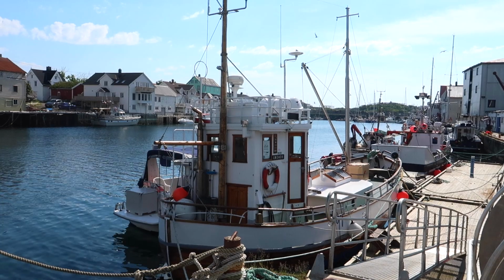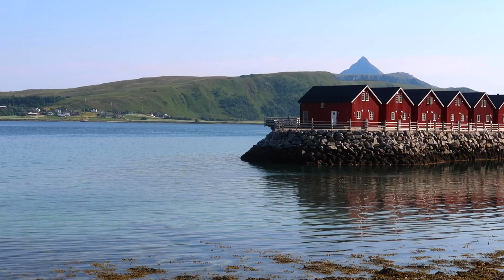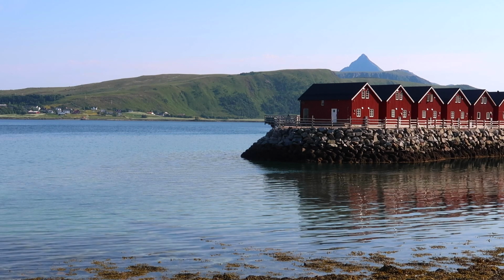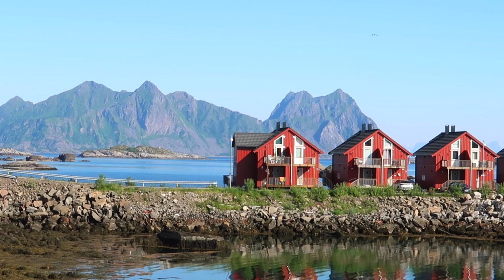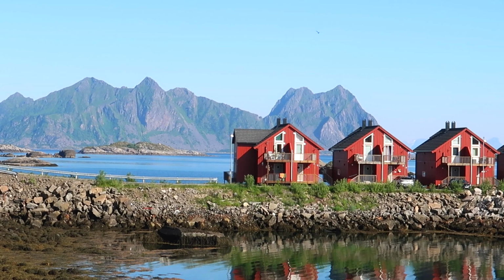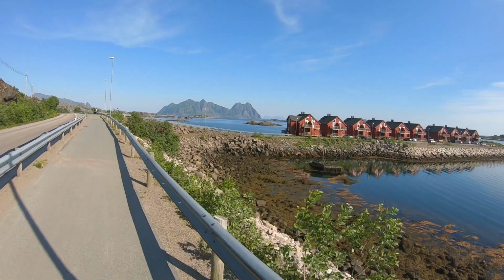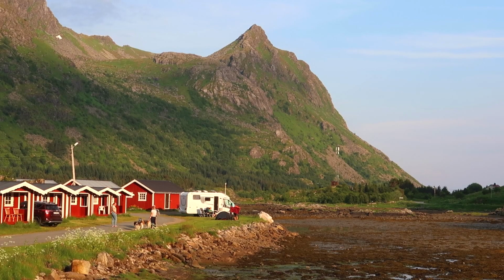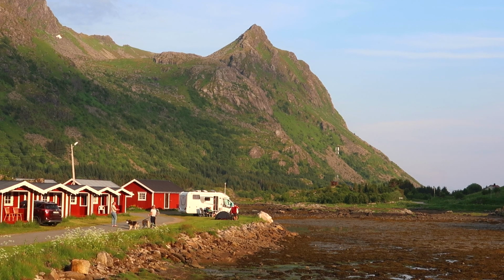Today, most of the fishermen that spend the fishing season in Lofoten live in their boats. Most of the old red huts have been preserved and modernized and are now used as accommodation for tourists instead. And they even build new red huts in the same style to keep up with the increasing demand of accommodation on the islands. If you feel like staying in one of these cabins, make sure to make a reservation way in advance, probably months or even a year ahead of your visit, since they sell out quickly.